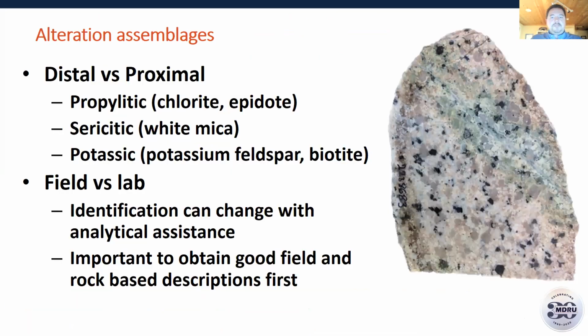So the key feature again is identifying these alteration assemblages. What are we looking at that's distal? What are we looking for that's proximal? And how can we identify those as a geologist in the field, as well as improving that in the lab or in the core shack or in the analytical work when we send it off for assays?